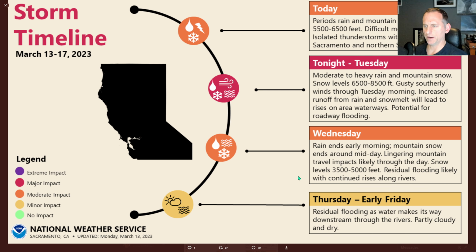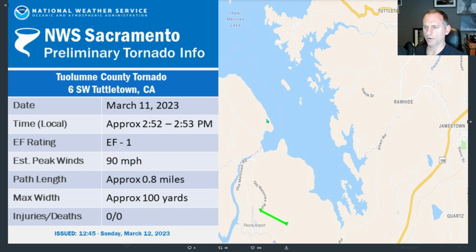Here's the National Weather Service Sacramento talking about tonight through Tuesday. Biggest impacts, major impacts, high snow levels that we've been talking about here, and the potential for flooding that we'll look at here in a moment.